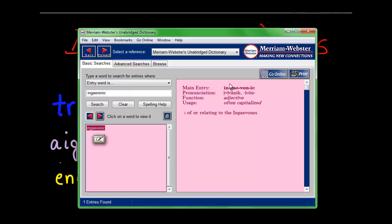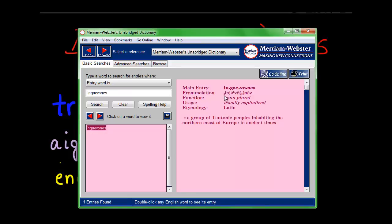The ING part should be pretty easy, self-explanatory. The hard part is that the schwa is an AE, because that is very rare, but here it's an exception word. It's an older kind of word, so you just have to go with it. Ingevonic, see that schwa is spelled with an AE.